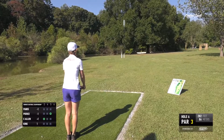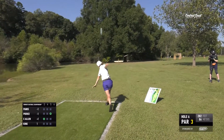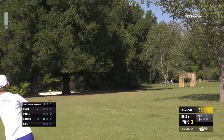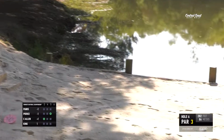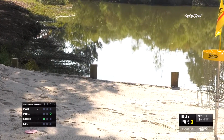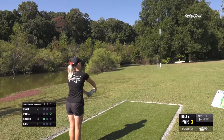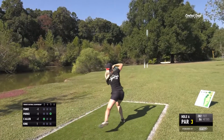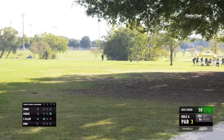This tee, a little bit shorter, 282 rather than about 330. So should be able to see some birds. Paige hanging out a little wide. Kind of a higher line than you would think, but it worked great. It works out. Yeah, I think in general you're going to see a little bit flatter with maybe a little bit sharper of a knifing finish. But the danger is off to that right side, and if you swirl into the water, the drop zone is really, really punishing.